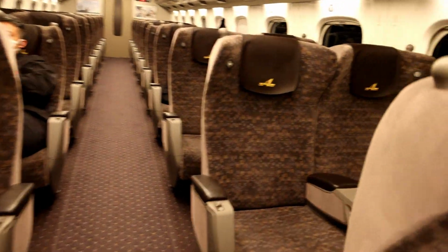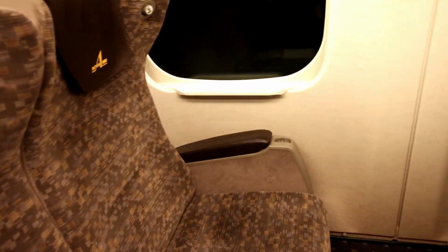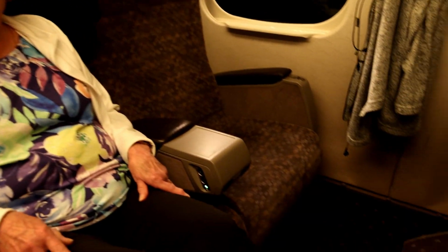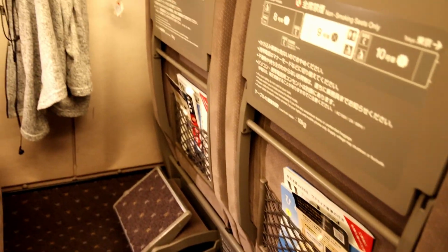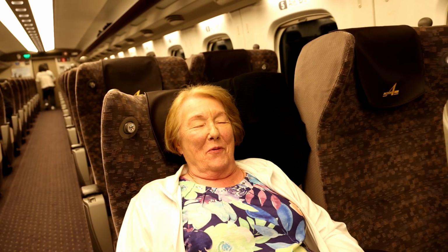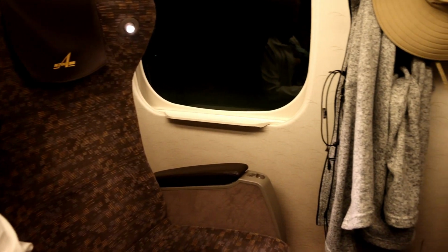So we're in car 9 and they have these great seats. And here's how Deb and I are. What do you think of the seat? I love it. Yeah, look at that leg room. And the seat. Oh, nice back. All the way back. And all the way forward. Cool.